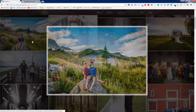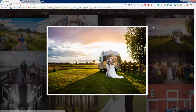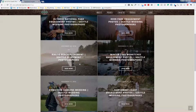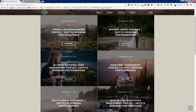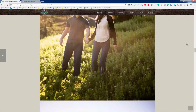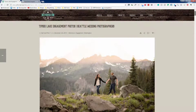See what happens if I click one. Lightbox, easy to navigate. I'll check it on the phone in a second. All right, and then blog. Okay, that looks easy enough to kind of get an overview of what's going on here, and then go check out the blog posts. Your blog titles are looking great too. Let me go back.